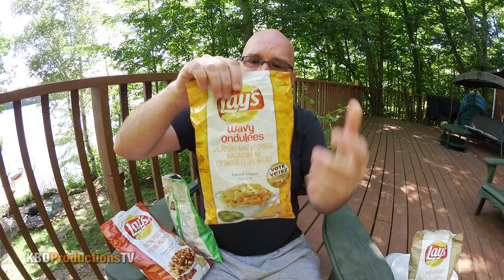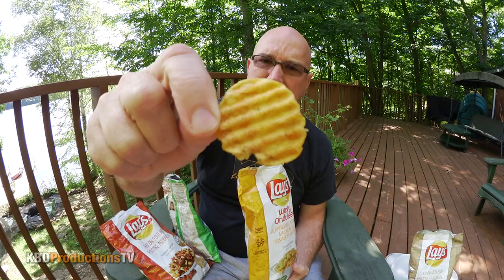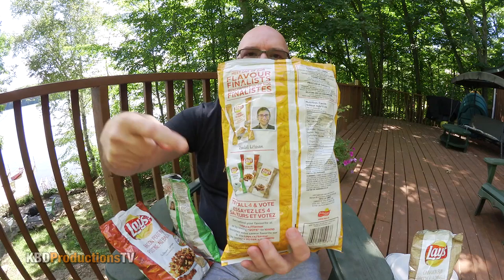Let's go straight over to jalapeño mac and cheese. And the dogs are barking because somebody is coming down the driveway. This one is the only one that is rippled, I believe, of all four new flavors. So this is jalapeño mac and cheese, created by this guy. I kind of dig this one. It's not bad. They're not in your face hot.